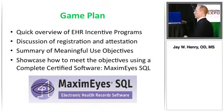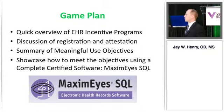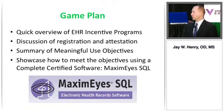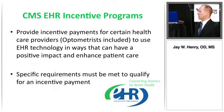All right, so this is kind of our overview. We'll do a quick incentive program discussion, registration, attestation. We'll just do a summary of meaningful use, and then we're going to just showcase MaximEyes SQL.